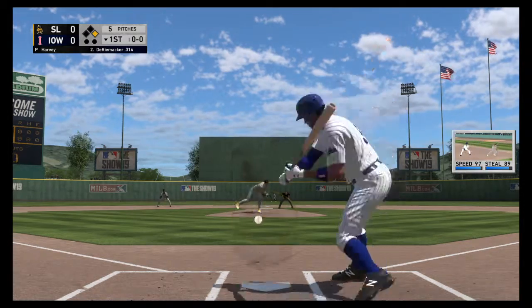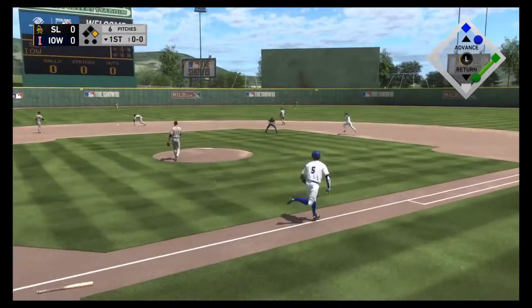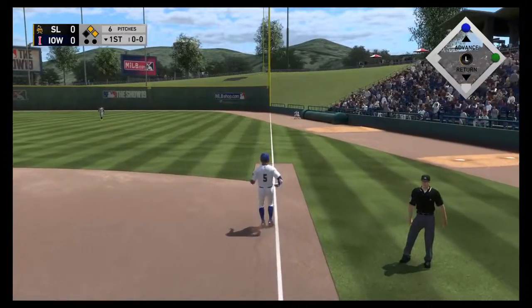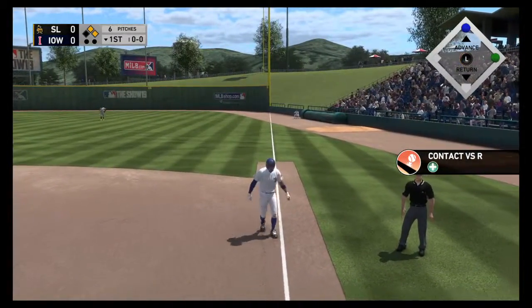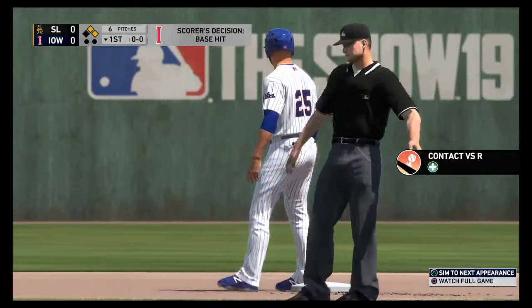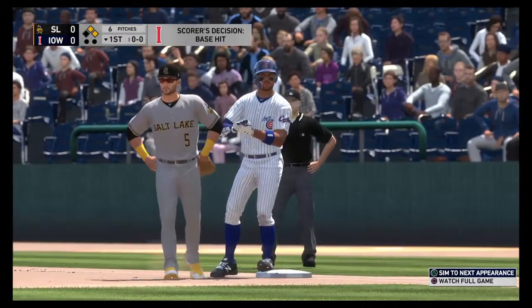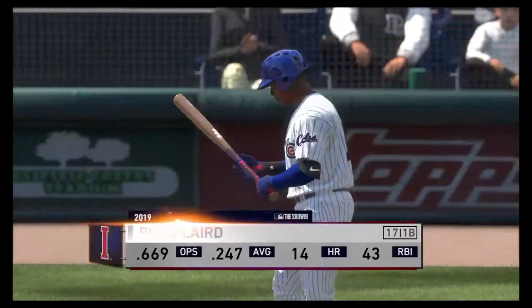First delivery to him on the way. Hard on the ground towards short. A dive, and he knocks it down. And not really much of a chance to recover there, as he'll reach first on what undoubtedly will be scored as an infield single. Nice effort by the shortstop right there. Kept it in front of him. That's all he could do right there, Dan.